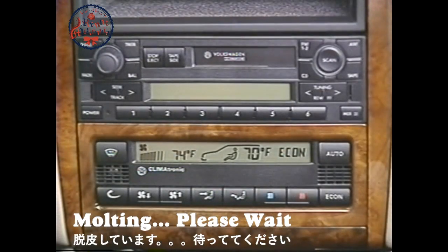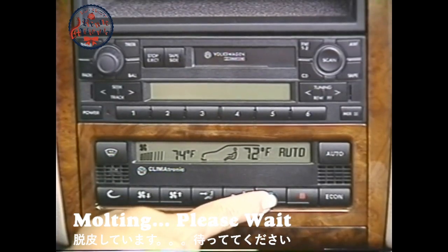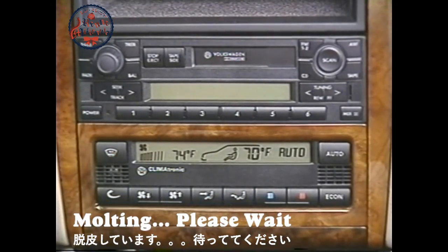Your Jetta may be equipped with the Climatronic Automatic Climate Control System. The buttons around the display operate the system's controls. The display tells you system status. Press the auto button to operate the system in the automatic mode. For temperature control, press the red button for warmer air, the blue button for cooler air. The button in the upper left corner controls the windshield defroster. The bottom left button controls air recirculation.